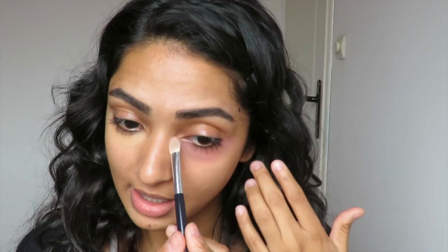Now I know this eye is looking completely crazy because the color corrector is so much darker than my skin, and this one right away looks brightening. But the fact is what we're trying to do isn't just brighten and fix the eye like a concealer would. What we're trying to do is balance the color. So even though this looks dark right now, you'll be surprised to see once concealer goes on how it actually does color correct and balance.